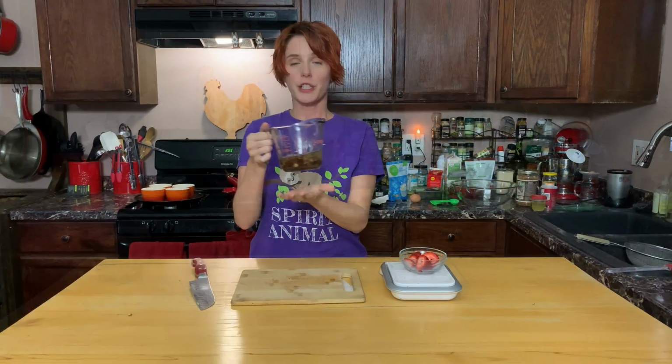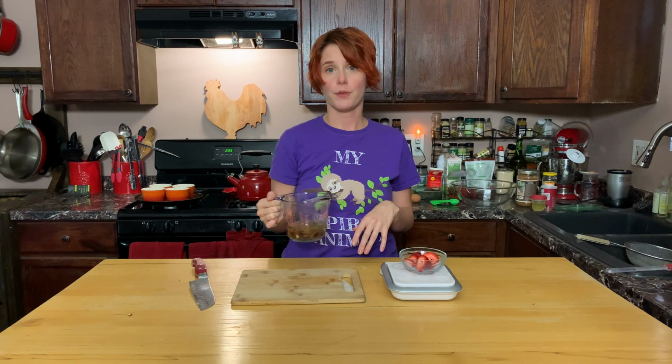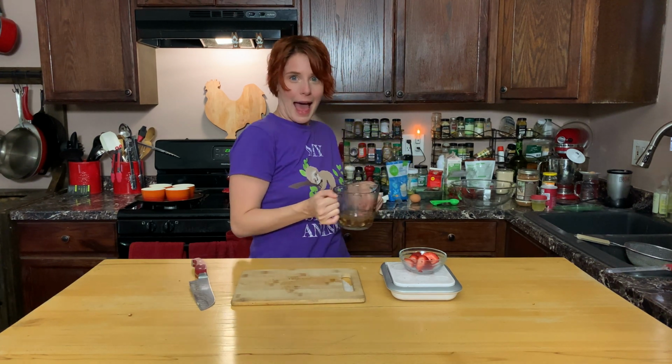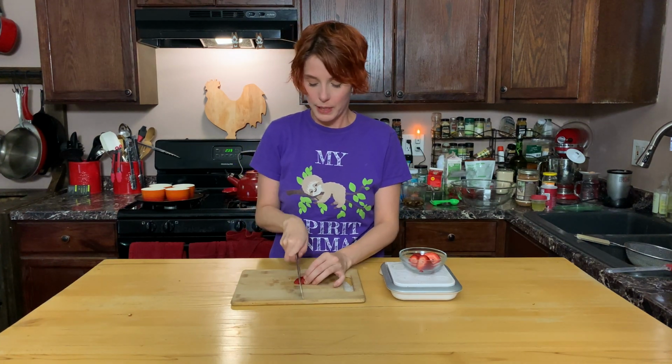Now that we have our dates in our boiling water, we're gonna set this off to the side for 30 minutes to cool down and rehydrate these dates and soften them up so that we can blend them into a nice little puree with our strawberries. It's gonna be so cool. I'm gonna chop up these strawberries real quick.